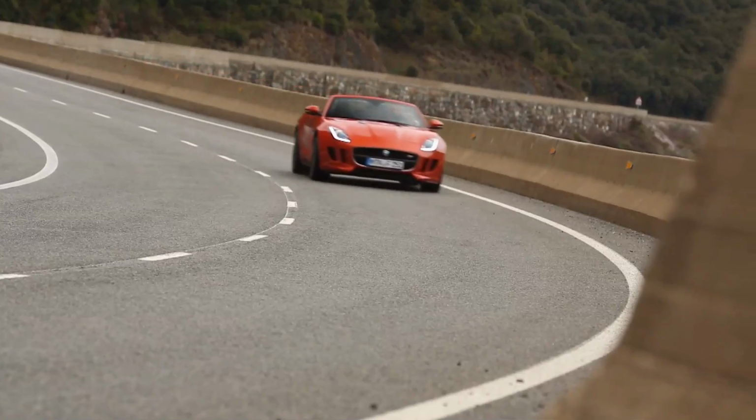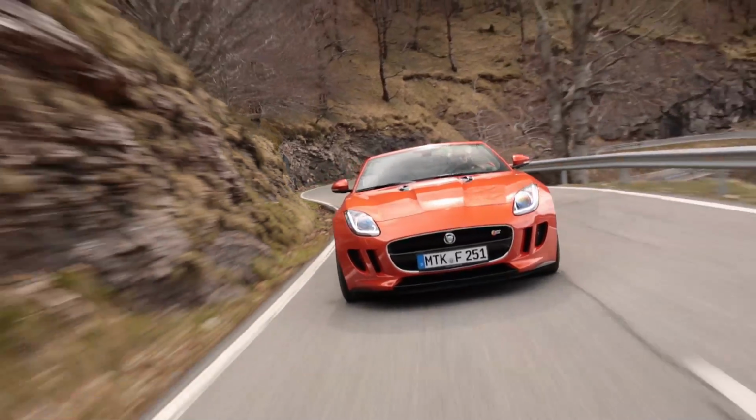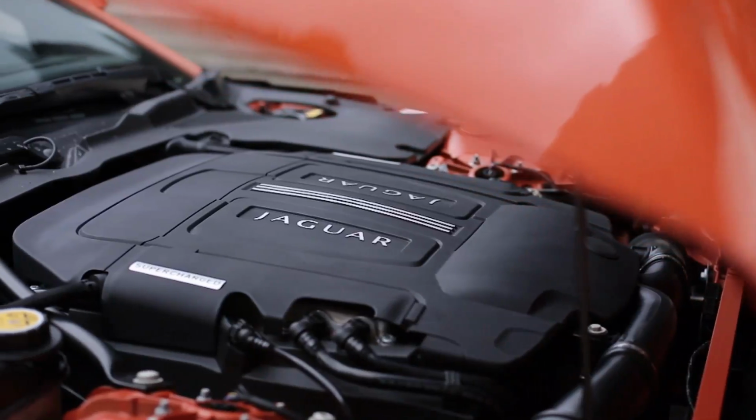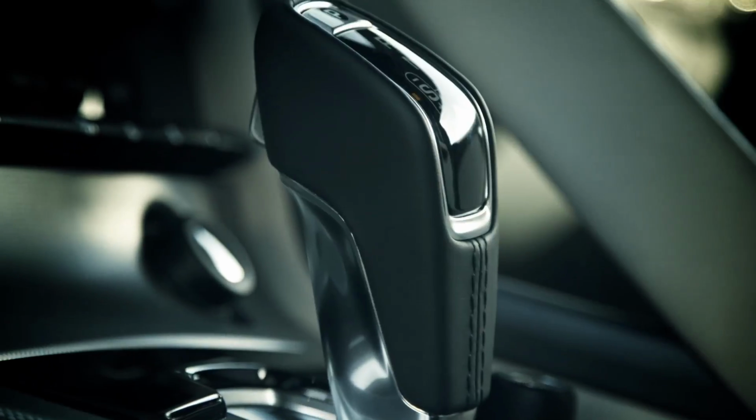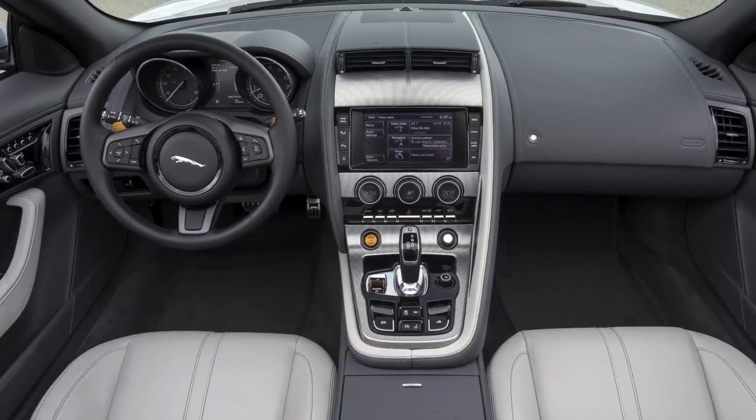The F-Type does deliver on what sophisticated 21st century sports car enthusiasts desire. And with its optional configurable dynamics program, the driver can tailor a number of the dynamic features to personal taste. It even includes a lap timer and G-meter functionality.